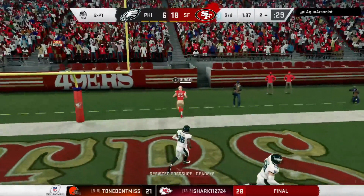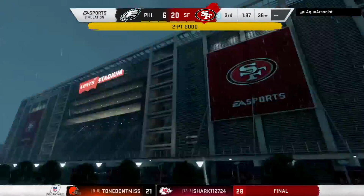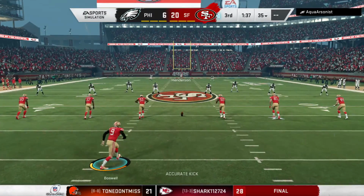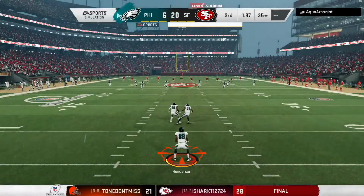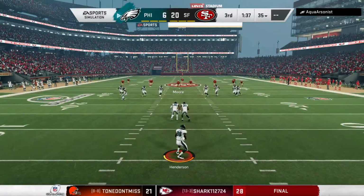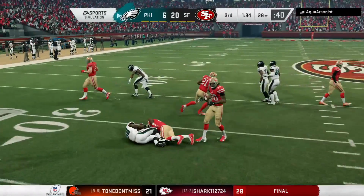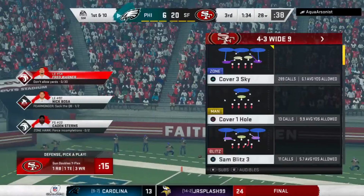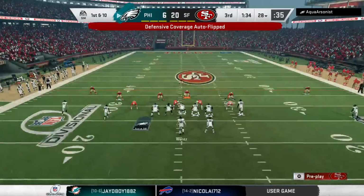Garoppolo looks to throw. And this is going to be caught. It's good. And that extends their lead by 2 more. Boswell now to kick it away after the touchdown. This will be fielded at the 6. And he's up across the 25 and down at the 28-yard line. The Eagles offense set to begin their next drive.